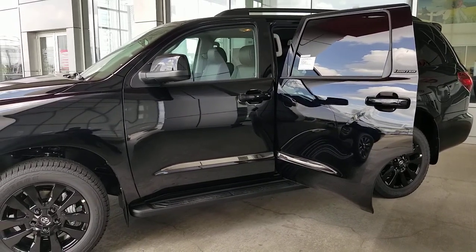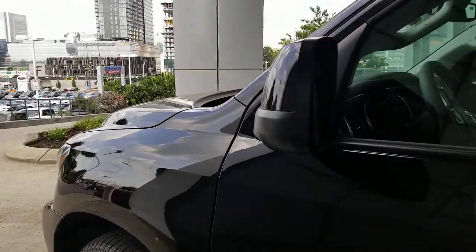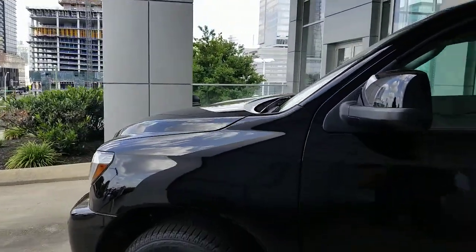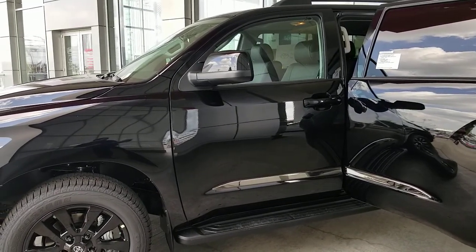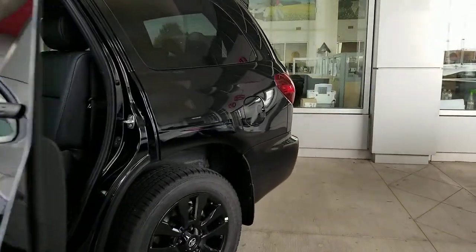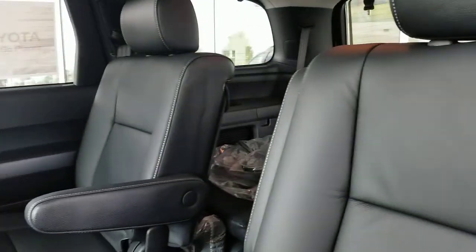Oh, by the way, you also have lane change assist, which is actually, if you look in here, you have that little icon in there that'll light up when you have your turn signals on, and then obviously your anti-theft systems are all standard as well. So just a really awesome vehicle. I mean, if you need a big vehicle, this is what's known as a big vehicle.